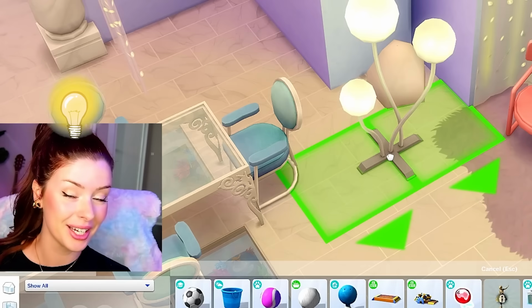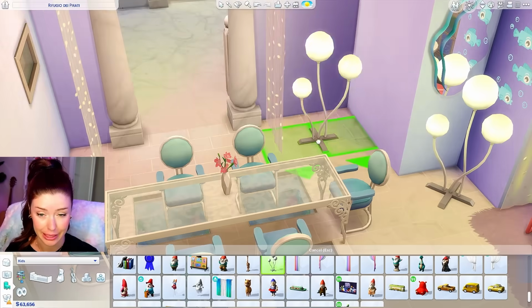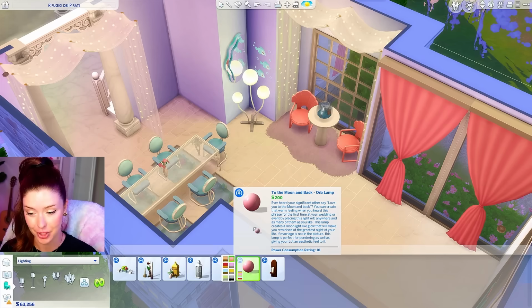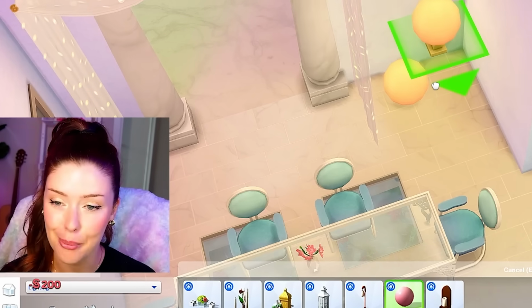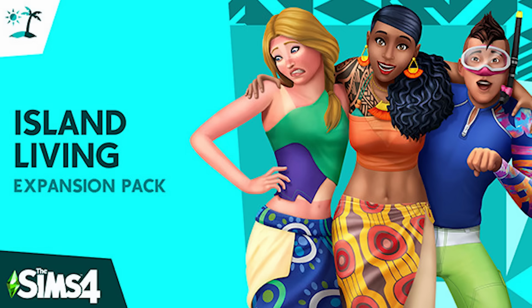Wait, I think I have an idea. Okay, not normally my first choice of lighting. Wait, my wedding stories. Come on, pearly ball. You know what? We'll take pink. I'm gonna build a pearl statue. I was literally just thinking, how cool would it be if we had a mermaid themed pack in this game? Wait a minute. We do.